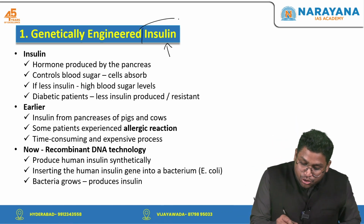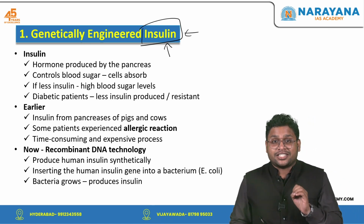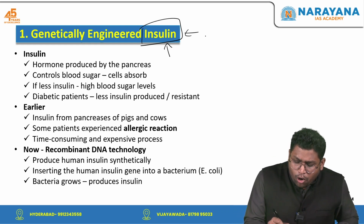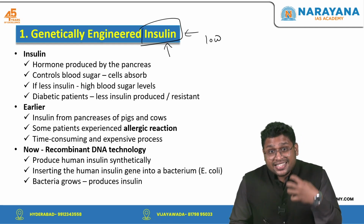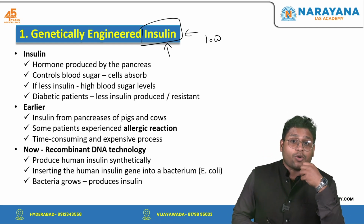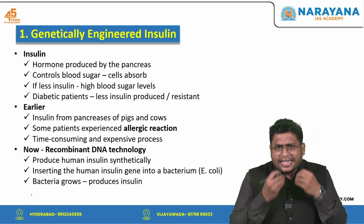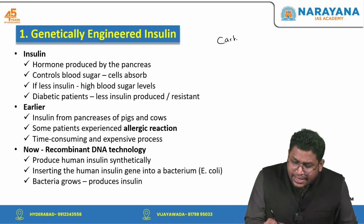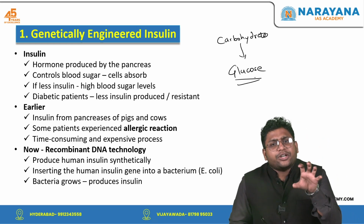Now this word insulin we usually hear when we look at any patient who is suffering from diabetes. What happens with these people is that the insulin level in their body becomes very low, or their body is actually resisting the insulin that is getting produced in their body. Now what is insulin exactly? See, whenever you are eating something, for example carbohydrates, those carbohydrates get converted into glucose, and this glucose is nothing but a kind of sugar.